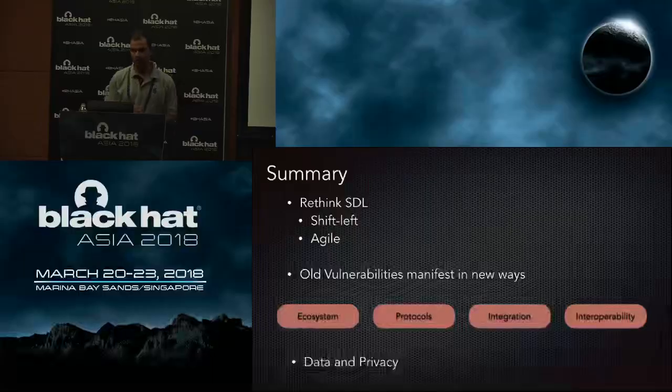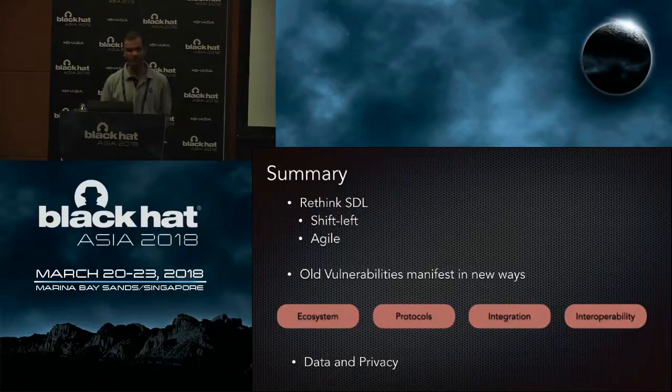So to sum up, what we are proposing here is that SDL is great. We want to reuse as much as possible from the standard security development lifecycle, but we need to rethink SDL when we are doing it for IoT and wearable devices. The cliched shift left becomes really critical. So IoT and wearable devices have a rapid time to market. We have the requirements constantly evolving. The designs keep changing.